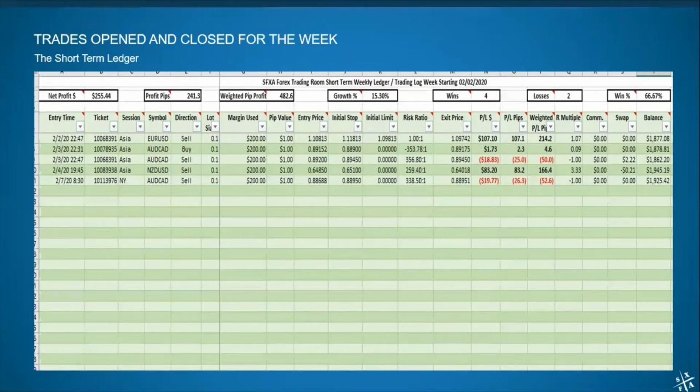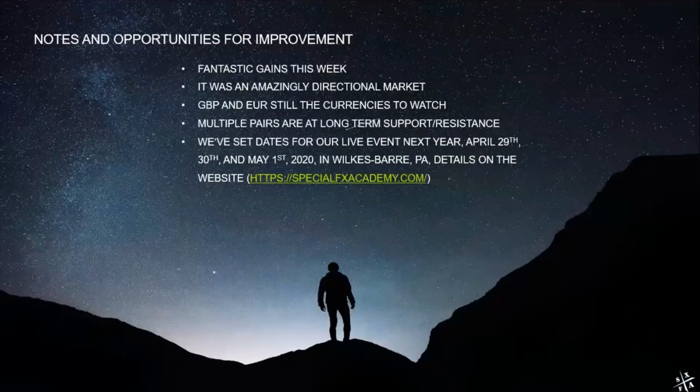Notes and opportunities for improvement. As I said, fantastic gains this week. I'm going to credit that to the market moving in a very tradable way more than anything I specifically did. As I said, it was an amazingly directional market. The pound and the euro are still the currencies to watch. It looks like they're weakening pretty steadily. There could be a turnaround, and you know what? We don't care. We'll trade them up, we'll trade them down. The important thing is that they are moving very nicely.